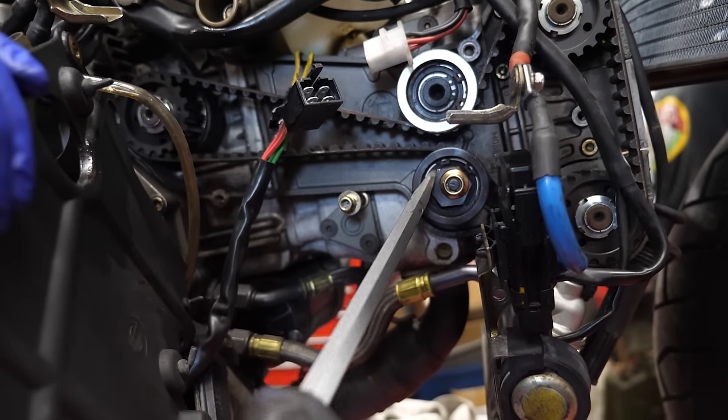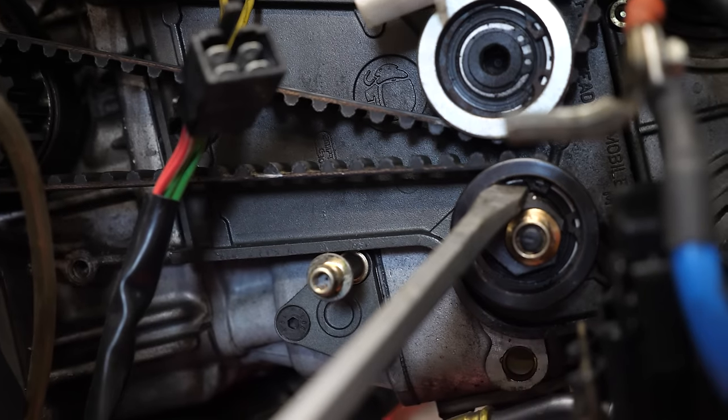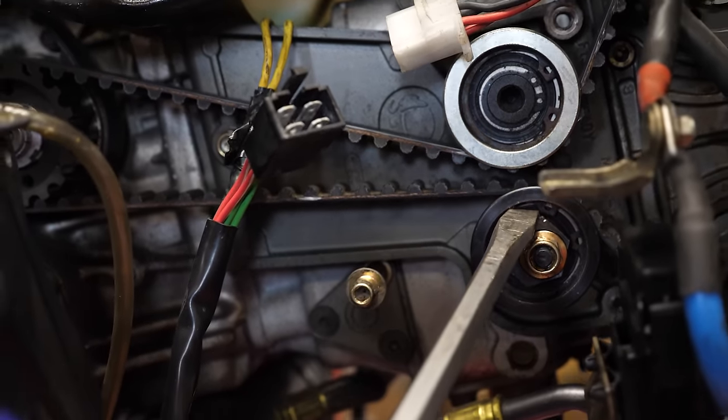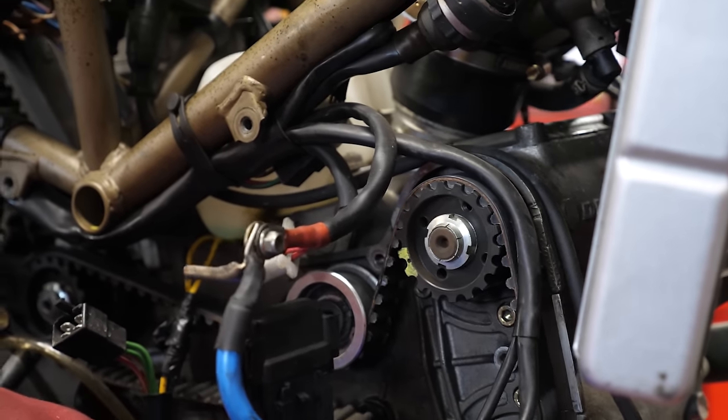Okay, if I do it this way, the gap gets smaller, and especially if it's over-tightened, a little bit of whip in that belt, yeah, and they touch, and then they break. Right. And that's the end of it. So I'm going to take that wheel off there and just pull the belt off.